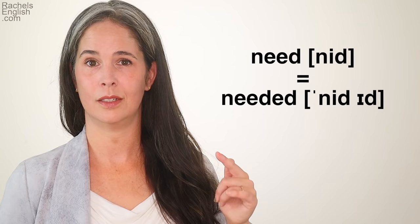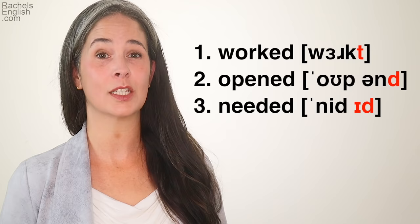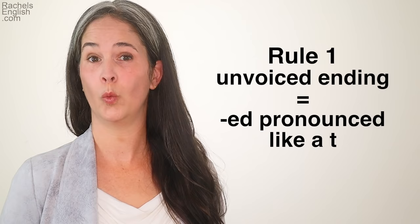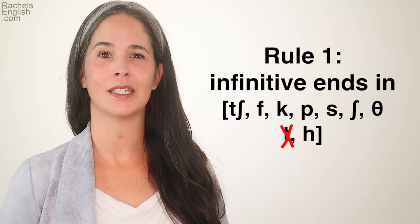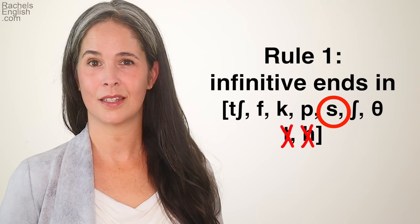So we're learning these three rules: worked, opened, and needed. And we're also learning how these endings might change when part of a sentence. Let's go into more detail about rule one: ED is T after an unvoiced sound. These are all of the unvoiced sounds in American English, but we've already said that T goes with rule three. Also, there are no words that end in the H sound. Plenty of words that end in the letter, but none that end in the sound that I know of. So for rule one, we have ch, f, k, p, s, sh, and th.